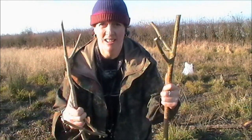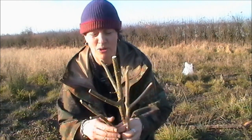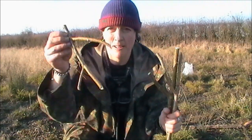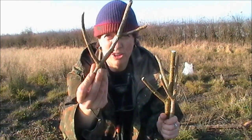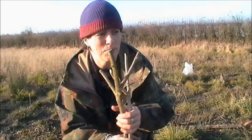Basically it's going to be these two on either side, and I've got a bit of wire which I'm going to attach to this, making a sort of hook, and I've got a piece of wood to go across these, and hopefully I can sort of turn it and adjust the height.